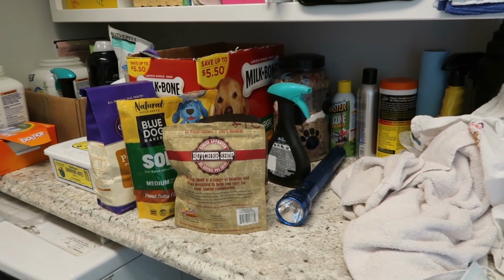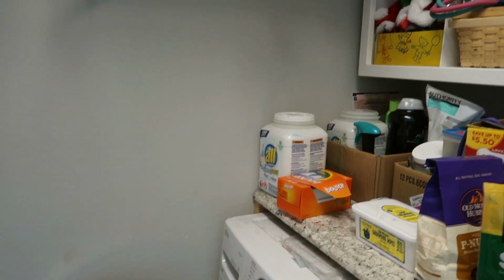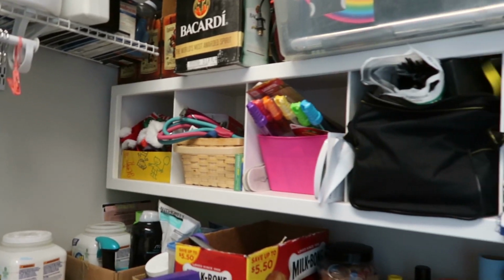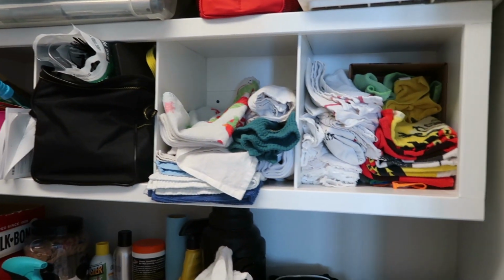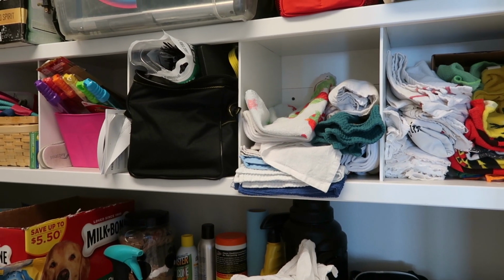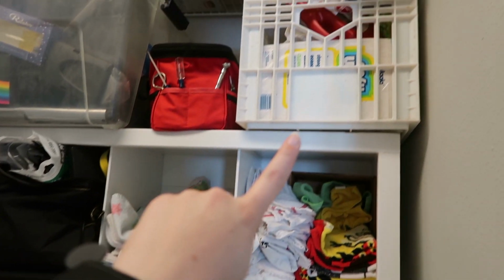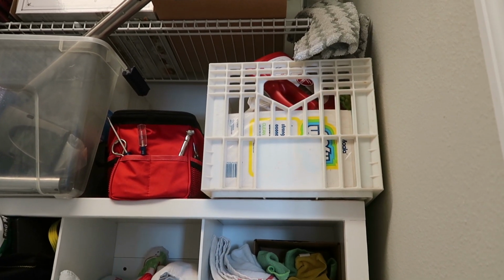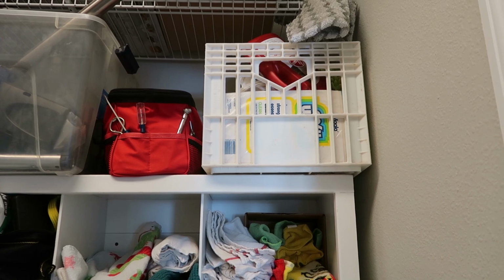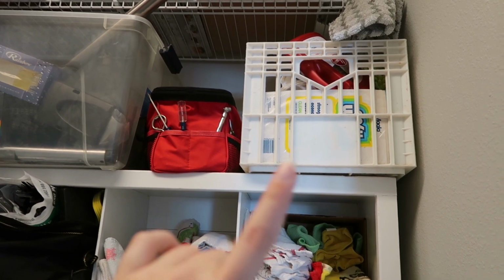We've got car cleaning supplies, and then our dog treats, and then our laundry stuff, and then these cubbies are just chaos. These are my cleaning rags, and these are our kitchen towels because there's not a place in our kitchen for our kitchen towels. We have made a place for it in here. This is all cleaning supplies, like our Starfiber mop pads and some other cleaning supplies.